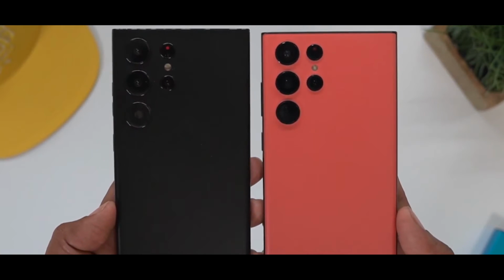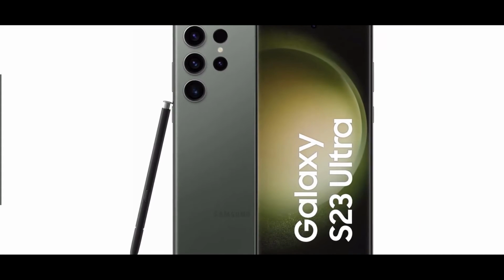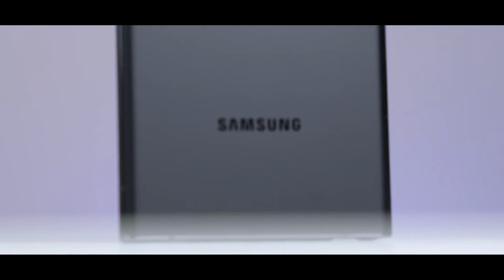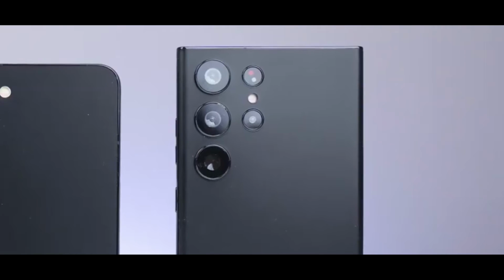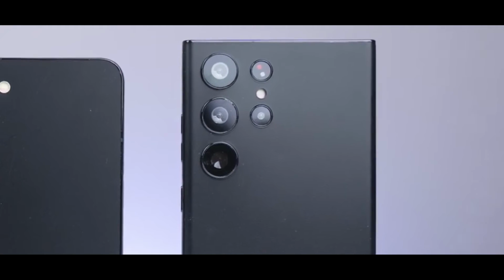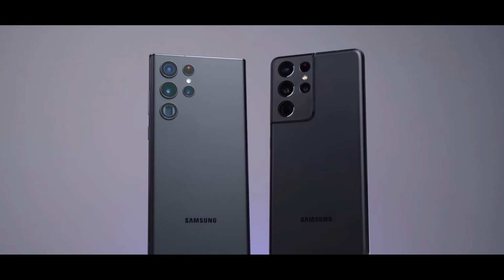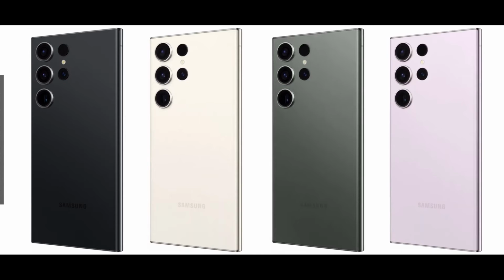stabilization. Performance. Under the hood, the S23 Ultra is expected to be a powerhouse. It's rumored to have a Qualcomm Snapdragon 8 Gen 2 processor, 12GB of RAM, and up to 1TB of internal storage. It's also expected to have a large 5000 mAh battery with fast charging and wireless charging capabilities. It will also have 5G connectivity, which will provide fast data transfer and streaming.